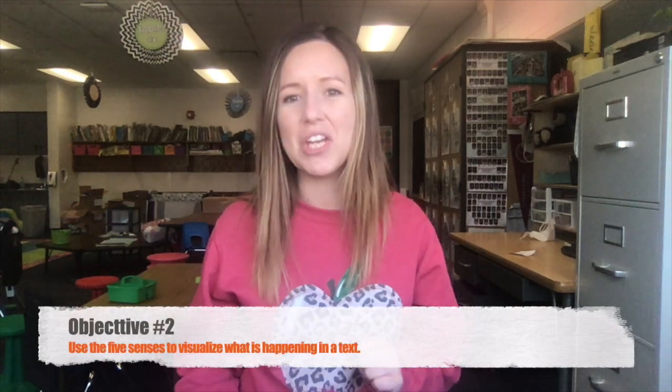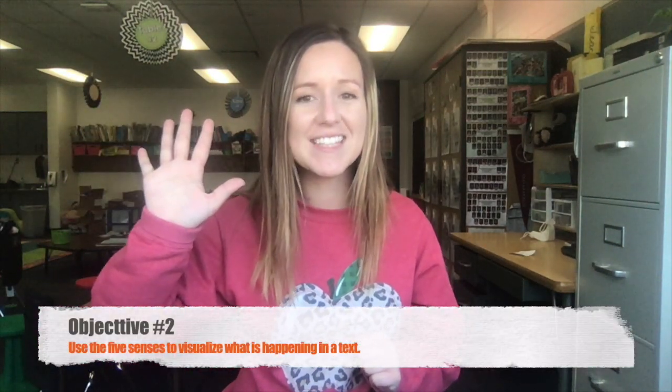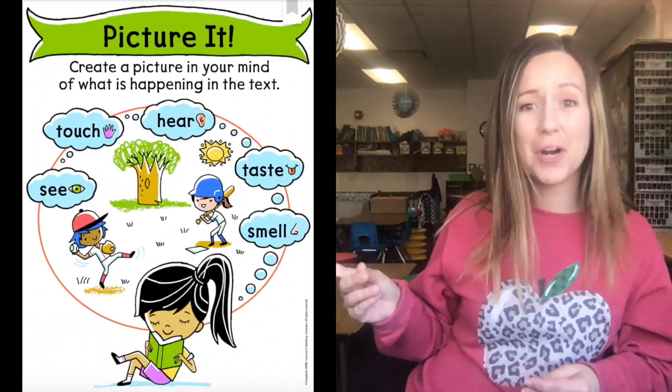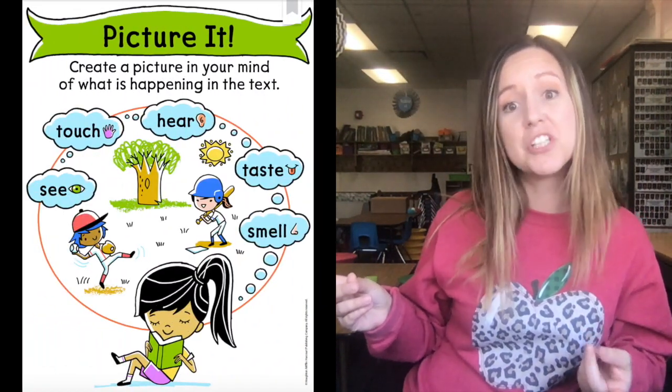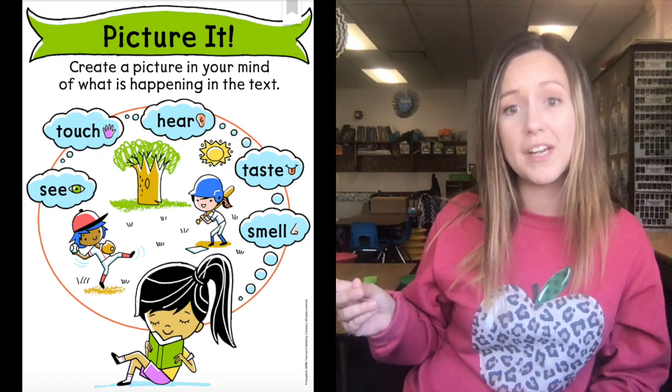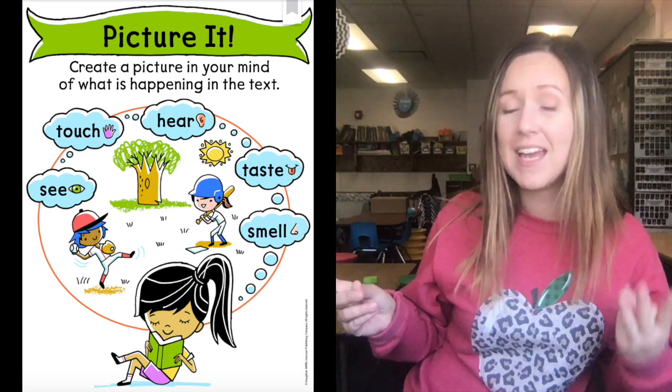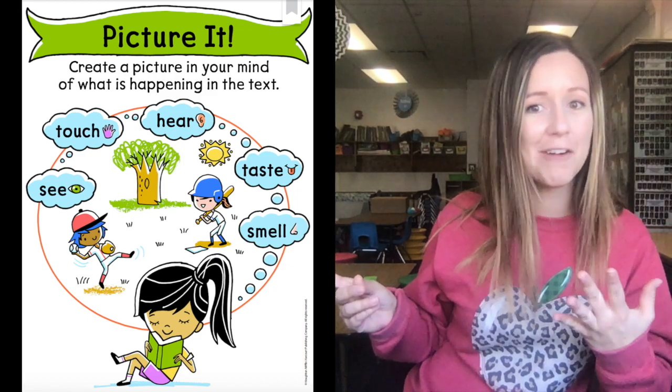Now that we talked about the power words, let's talk about our purpose for reading. In today's lesson, you're going to be using your five senses to help visualize the text. When you're reading or listening to a text, you can visualize what's happening in your mind. That way, as you're reading, it's almost like watching a movie. Look at the girl in our picture. She's reading a book, but she's picturing different parts of the story. How it feels, how it tastes, how it smells, how it looks, and how it sounds.